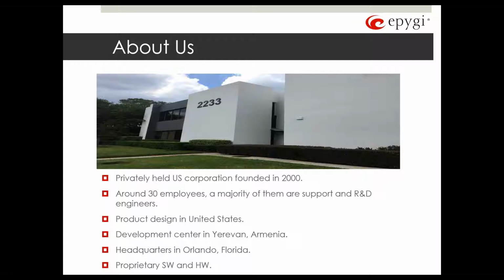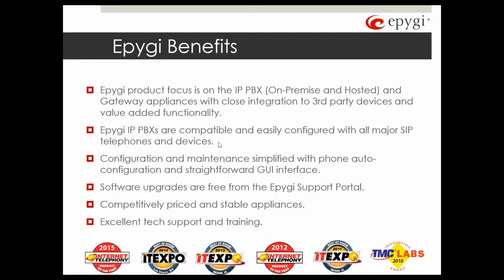We do product design in the US. We have our development center in Yerevan, Armenia. Our headquarters is in Orlando, Florida. And our products are 100% developed and owned by Epygi. Both the hardware, we've done all of our own hardware design and circuit board layout. All of that has been 100% developed by Epygi, as well as the software.